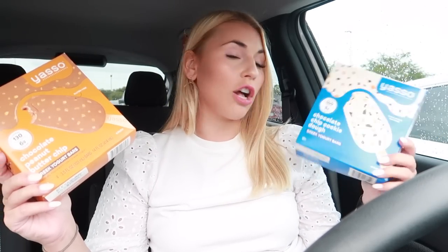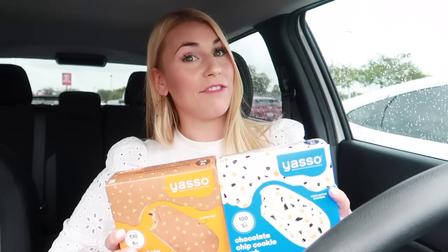We've tried almost every flavor, and every time we try a new flavor, we wish that we didn't, because we just love these two so much. They're all so good. These are just our favorites. So my favorite is the chocolate peanut butter chip one. I love this one. And Brian's favorite is the chocolate chip cookie dough one. We both love both of these, and they're so good, and I definitely recommend them.